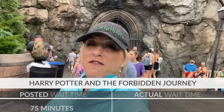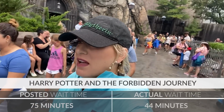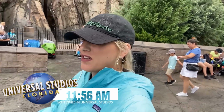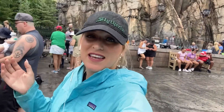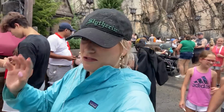Harry Potter and the Forbidden Journey posted a 75-minute wait, ended up being 44 minutes. So even in the rain, even with everybody coming over here from Hagrid's and VelociCoaster, still about 30 minutes under, which is excellent. That attraction is really cool if you are a Harry Potter fan. You're going to see Dementors and the Forbidden Forest and the Basilisk and the Chamber of Secrets and Quidditch and Floo powder and dragons, and it is really, really cool. It is just so nauseating. So if you get motion sick, beware of this one, but at least walk through the queue. 45 minutes, I will take it.